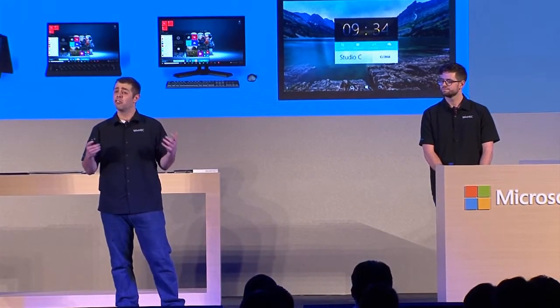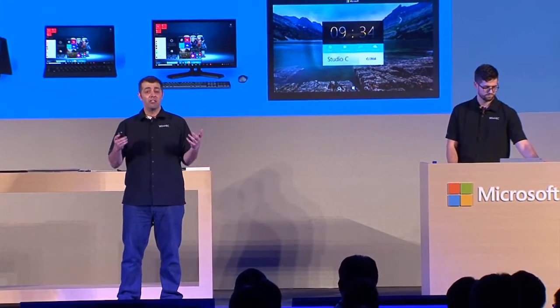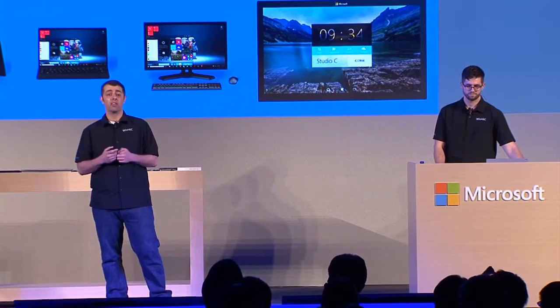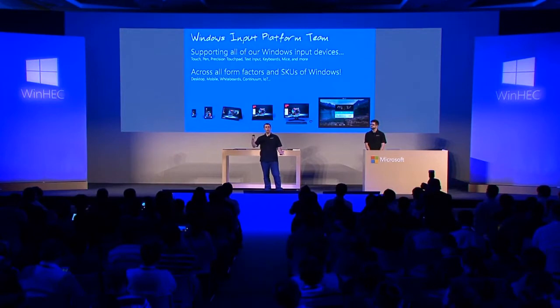Our team supports all of the input devices on Windows, ranging from pen and touch to precision touchpad, text input, the soft keyboard, mice, and now even more with investments in gamepads and eye tracking. We also support these input devices across all SKUs of Windows, from previously something as small as the Microsoft Band all the way up to something as large as the 84-inch Surface Hub.